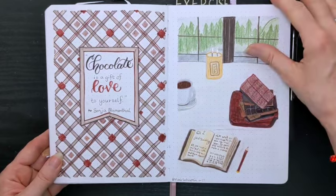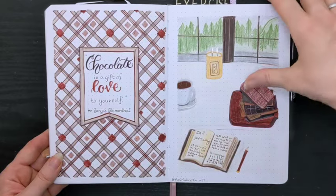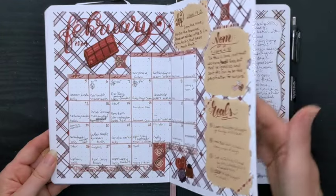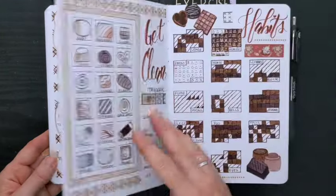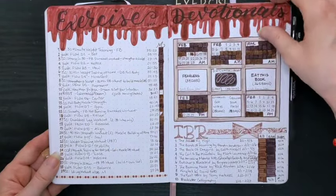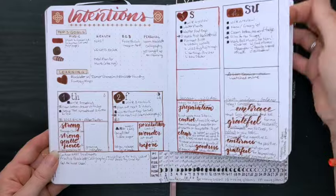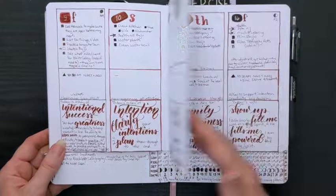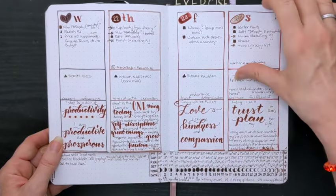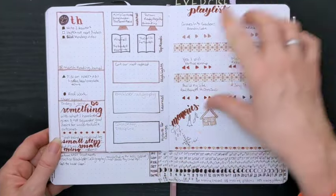And then we move into February, and this is taken from Marie Sahimin on YouTube, and that will be linked in the bullet journal playlist. Had fun with the chocolate theme. My exercise and devotionals, I had a little mini TBR in there. And then all of my weeklies. I did do a Dutch door on this one with the bottom cut off, so that way I could incorporate my weather tracker in here. And then again, playlist and some favorites.